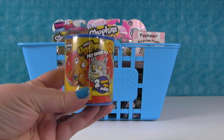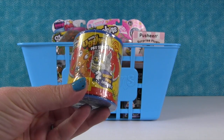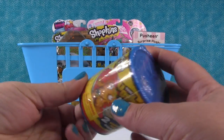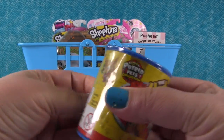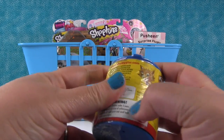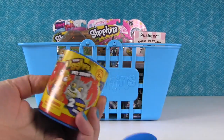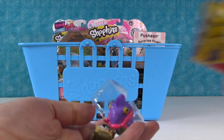We're going to start right off the bat here with our first item. It's the Ugglys Pet Shop Putrid Pets Collection. These are made by Moose Toys, our favorite Shopkins maker. And they're really cool. Yeah, I really like the Putrid Pets Collection. Wow, that popped right in.